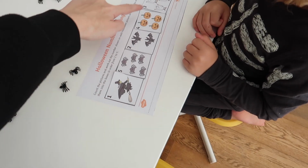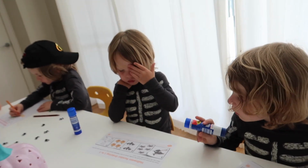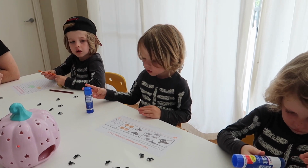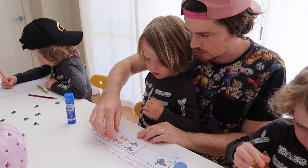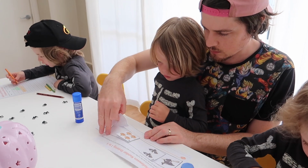So it's 1, 2, 3, 4, 5. But that's okay, because you can glue them down in whatever order you want. Or do you want to change them? Yeah? So just sort the five and three. Five goes last. So it goes 1, 2, 3.